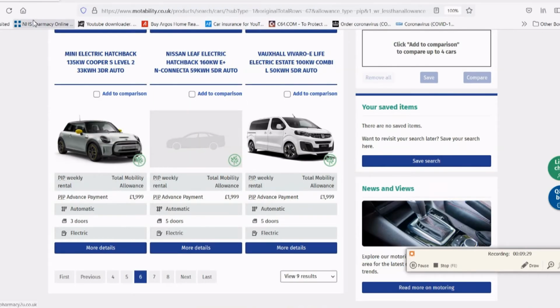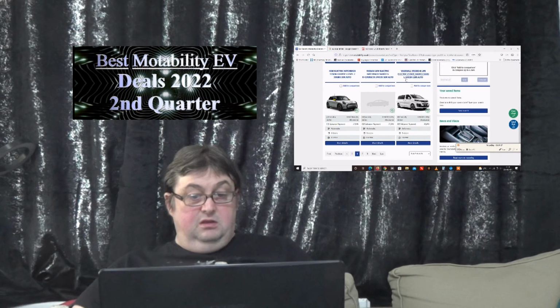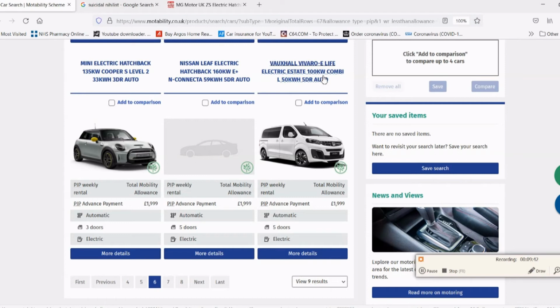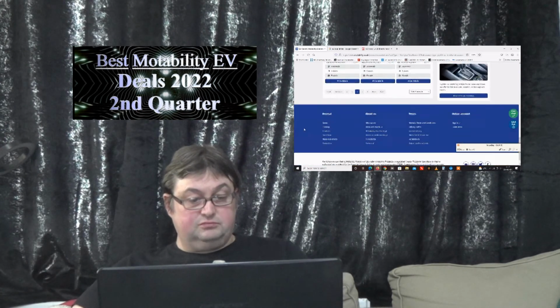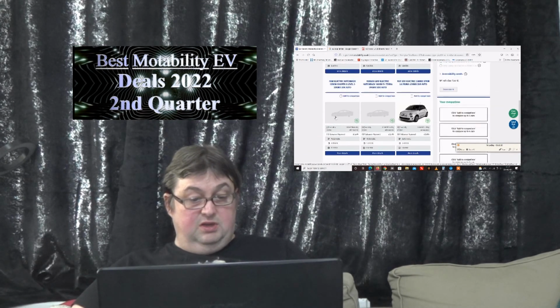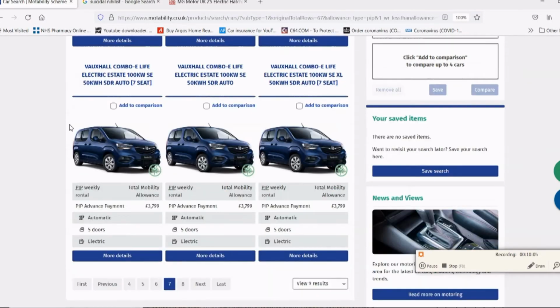Like the Mini. Why would you get a Mini electric? It doesn't have the range, it's got no room. And then you've got the Vivaro-e Life. That's if you've got a really big wheelchair setup or need lots and lots of room for your mobility concerns. That one's $2,000 up front. What I have noticed is the BMWs aren't on the list anymore. So I guess they're getting shovelled off as too much of a luxury brand.